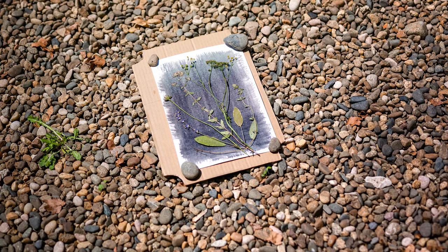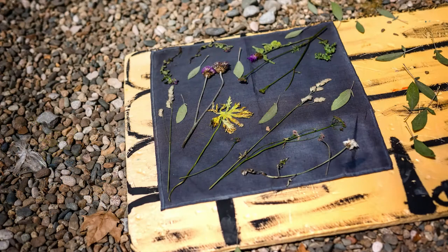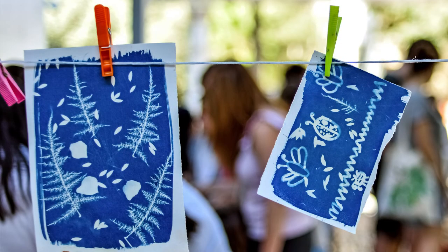Cyanotypes, also called sunprints today, are a wonderful way to incorporate art into your nature exploration. To create your own prints, you'll need a packet of sunprint paper, a sunny day without too much wind, and clean water to stop the reaction when you're happy with your print. You can also try a simple version with dark-colored construction paper. Simply lay your objects on the paper and let them sit in the sun.